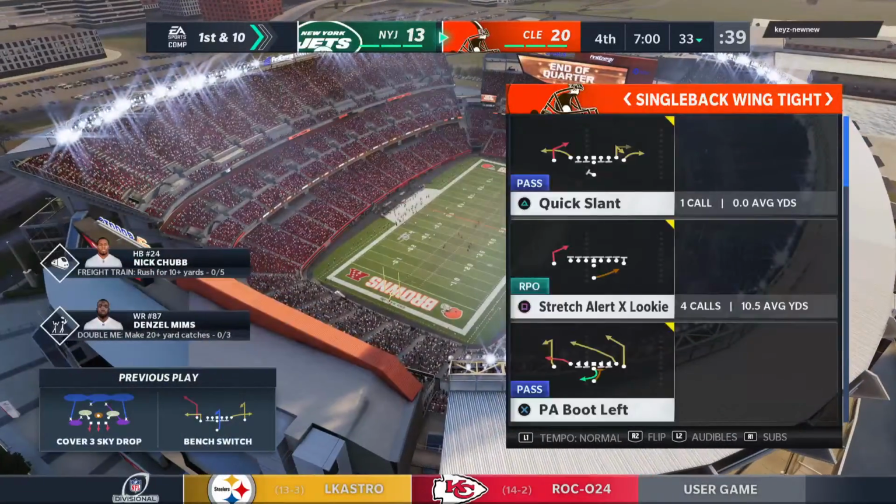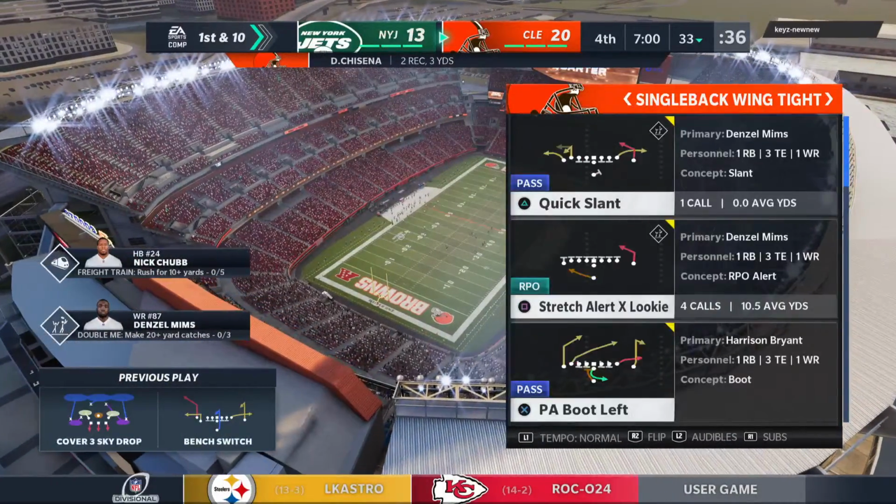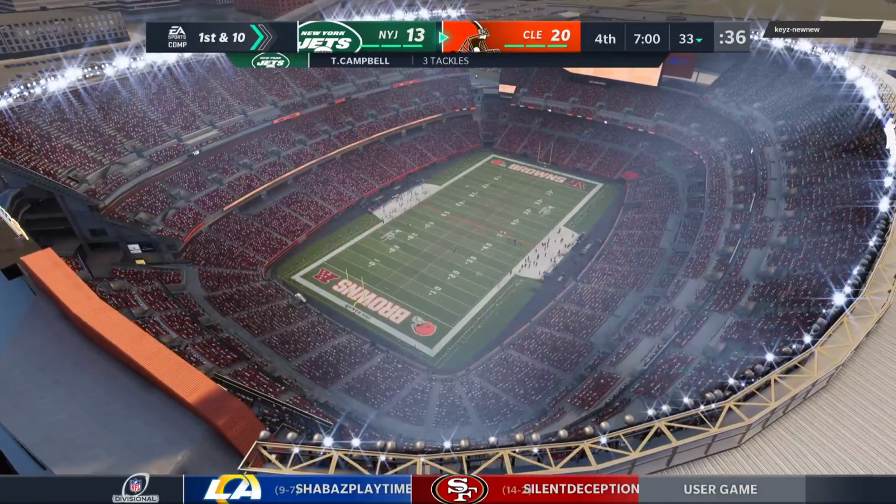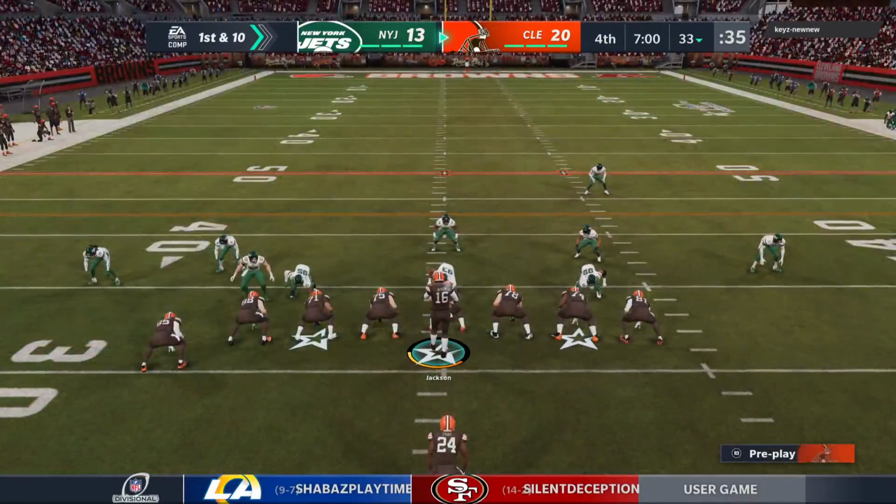1 quarter remains for the right to advance to the AFC title game. We'll return with more after this. This is the NFL, and it's on EA Sports.